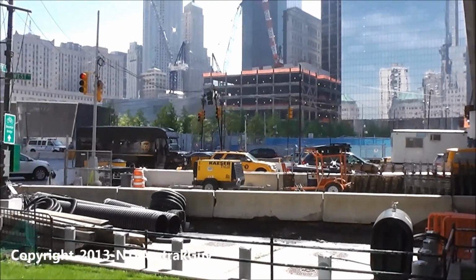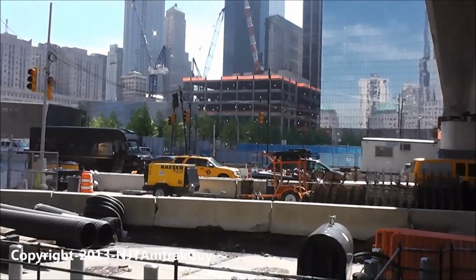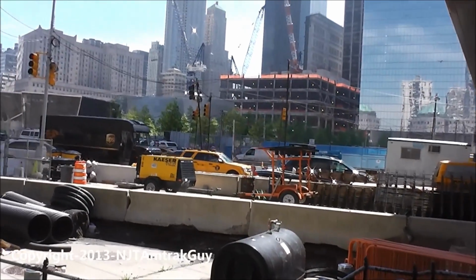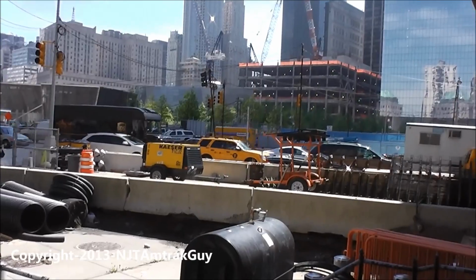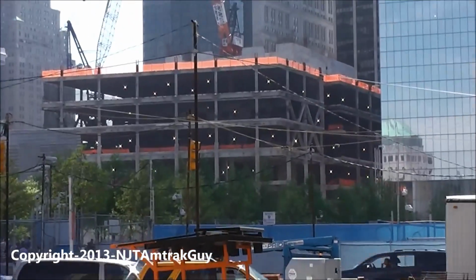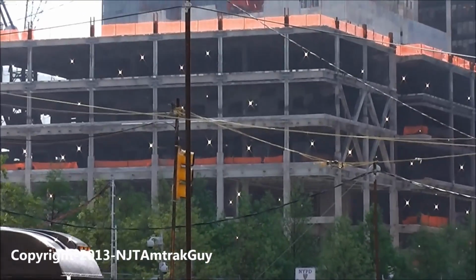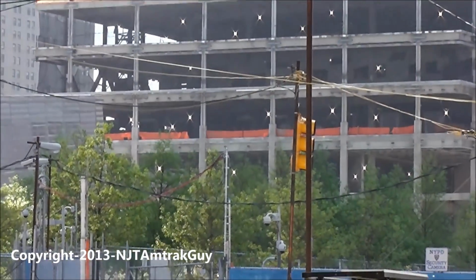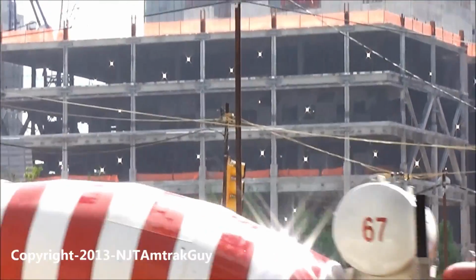Here's another look at Tower 3's podium base. Again, still on hold because we need tenants, but should be up sooner or later. We now have construction lighting in there as well, but nothing significant.